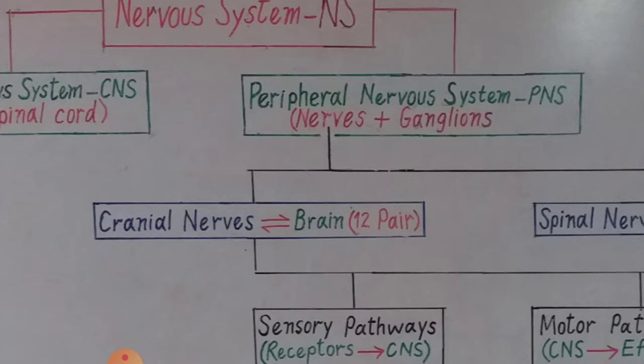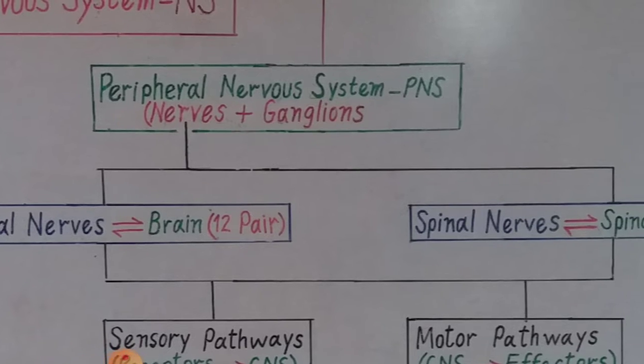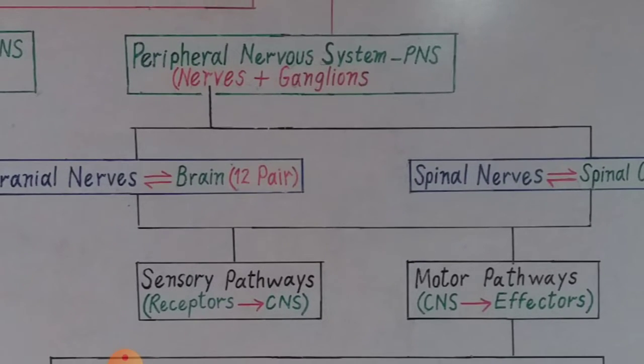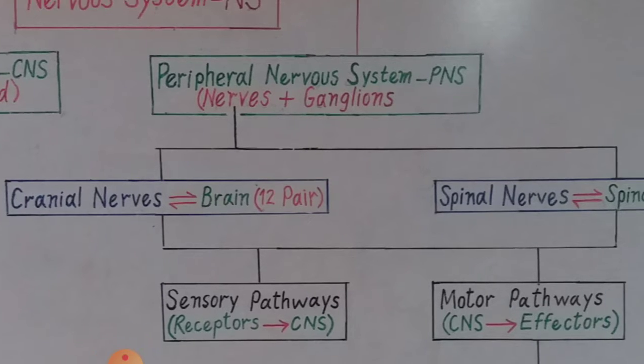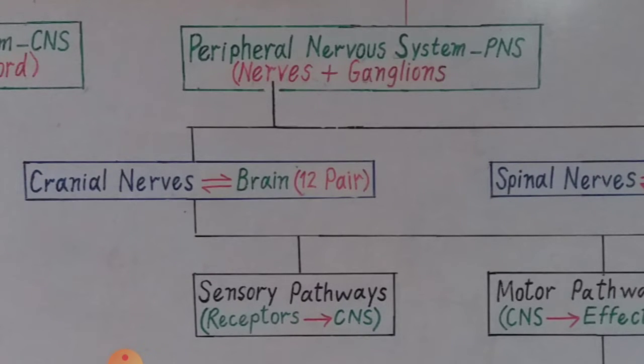Nerves play a major role in the peripheral nervous system through their connection with the central nervous system, that is, the brain and spinal cord. With respect to the connection with the brain and spinal cord, nerves are divided into two categories: cranial nerves and spinal nerves. Cranial nerves are connected with the brain, and there are 12 pairs of cranial nerves, 12 on the right side of the brain and 12 on the left side. So there are 12 pairs of cranial nerves connected with the brain.